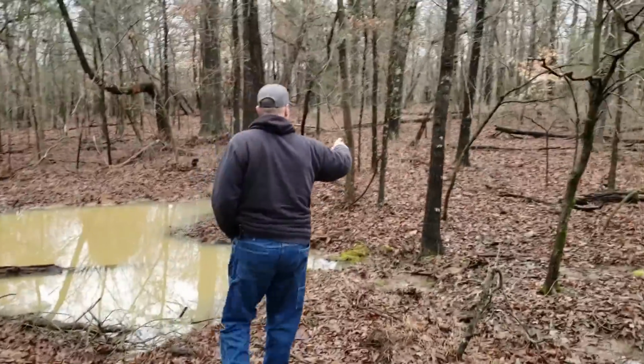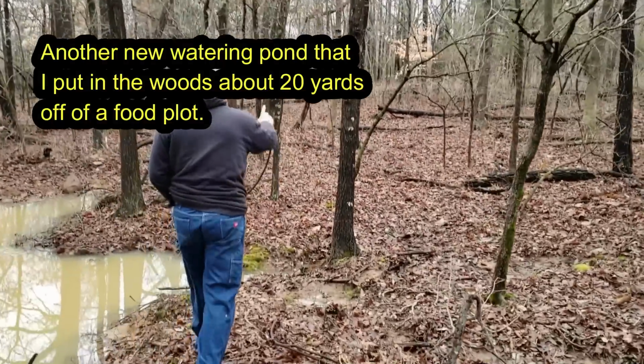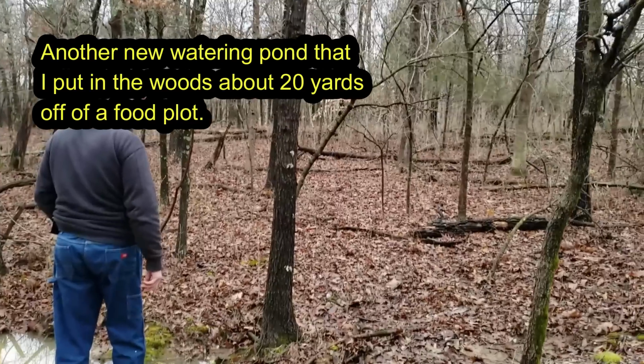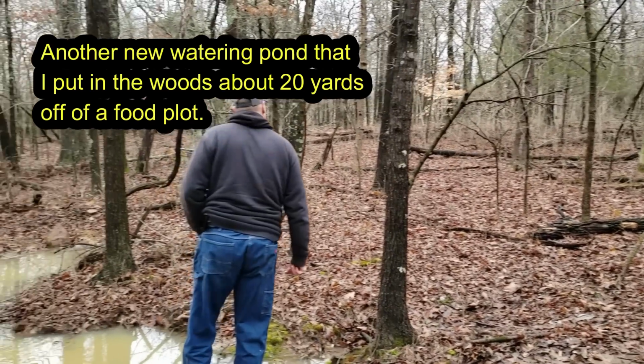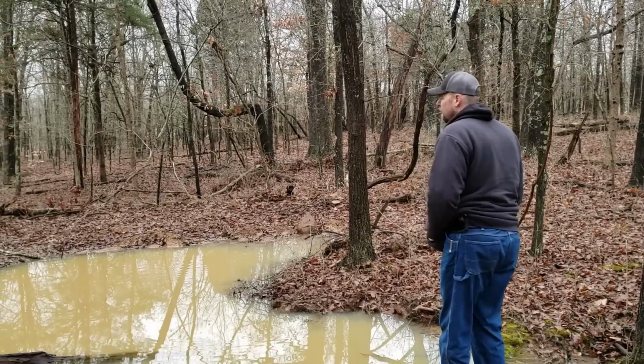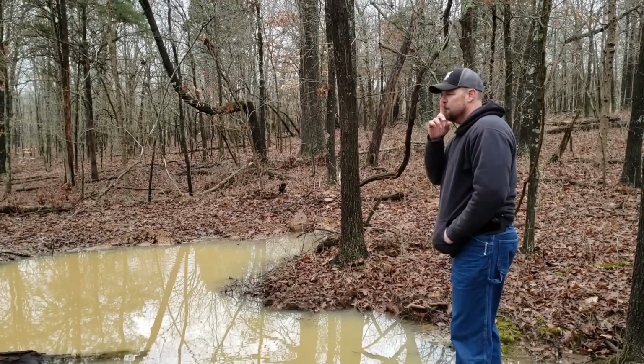So here's one of the new watering holes that I put in. This one's in the woods. The other one is kind of on a main trail, and there's also two small ponds in the woods here on this property as well. So there's plenty of good permanent watering sources.